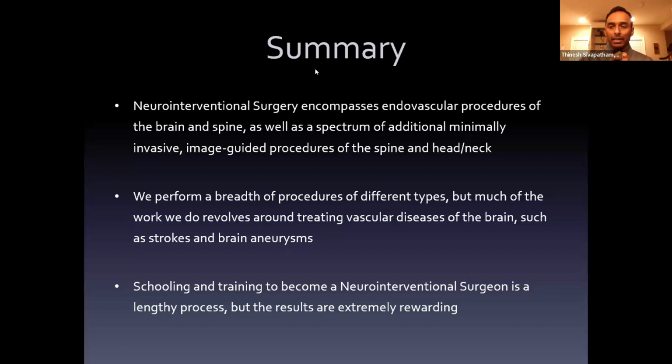But one of the biggest things that I think is going to be huge in our field is the robotics. You've probably all heard of robotics in the field of surgery, where surgeons can do robotic surgery for different things. That is in the early stages of evolution for neurointerventional surgery, but it is out there. Some of the procedures have been done on the cardiology side, where they've done cardiac catheterization procedures robotically. There have been some pilot studies done of doing those types of procedures for brain work, so for brain aneurysm treatment and things like that.